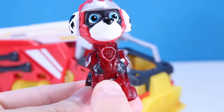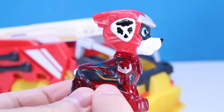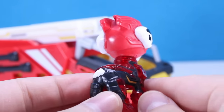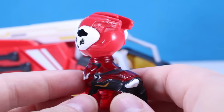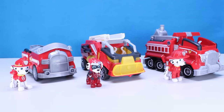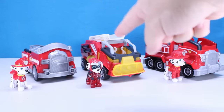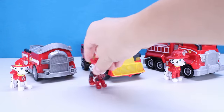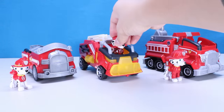This Marshall figure is extremely cool. Red, black, and silver and orange accents really work well together. This is an awesome supersuit, and it really does match Marshall's fireball powers. Compared to the other Marshall vehicles, the Mighty Movie Fire Truck is in between the size of Marshall's original fire truck and his movie truck. Go out there and rescue some people in need, Marshall!